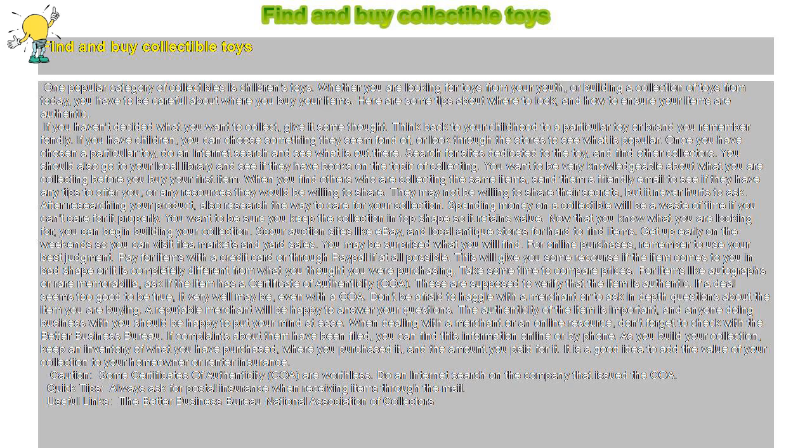Find and buy collectible toys. One popular category of collectibles is children's toys.